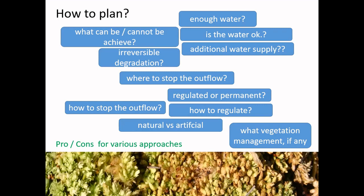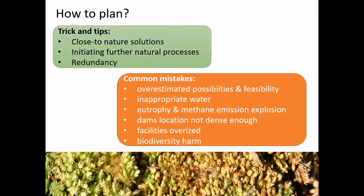My idea is also to present here the pros and cons of various possible approaches, because there is huge variation in real cases, and in fact each approach is relevant for some situation in practice. Of course, there are also some tricks and tips. For example, close-to-nature solutions are probably the best in many cases, also because they reduce the bureaucratic burden of proceeding and collecting the necessary consent.